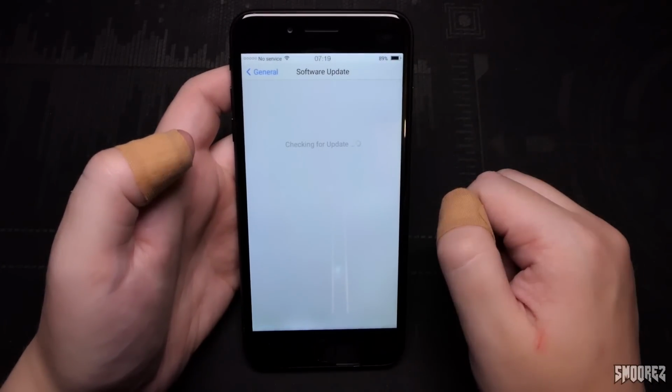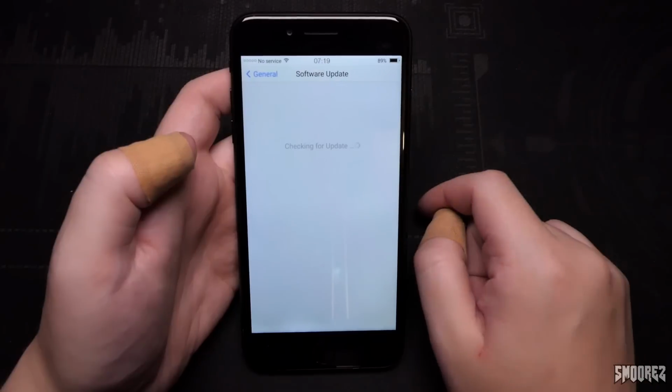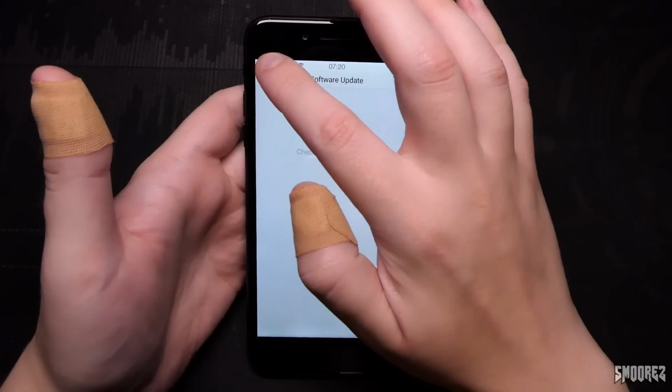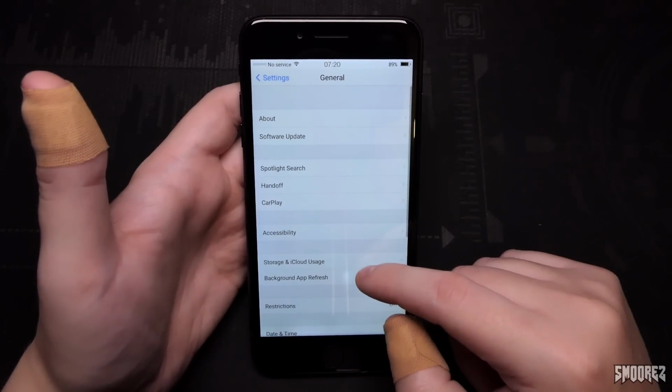Software update. Are we on the latest version? Pretty sure we are. Just give it a moment though. It's checking for an update. May take a while. I have a feeling this doesn't work. I'll just go back. Also, I can tell you the text in settings is a bit off, but to the naked eye it actually doesn't look too bad.